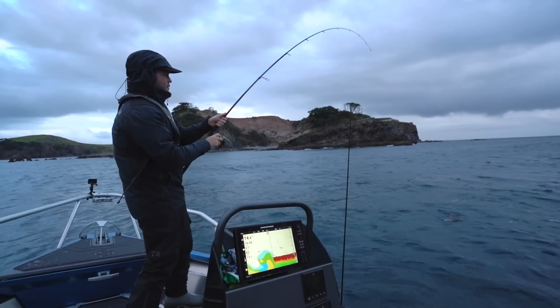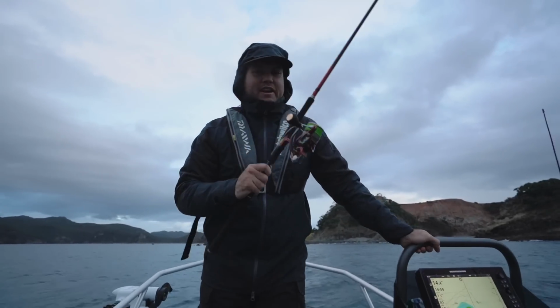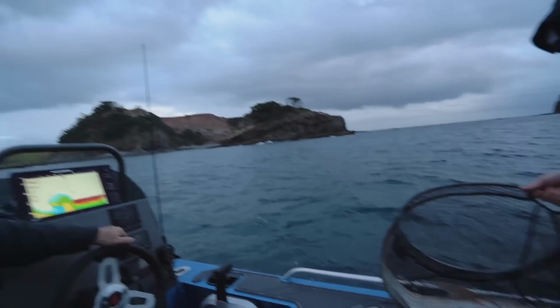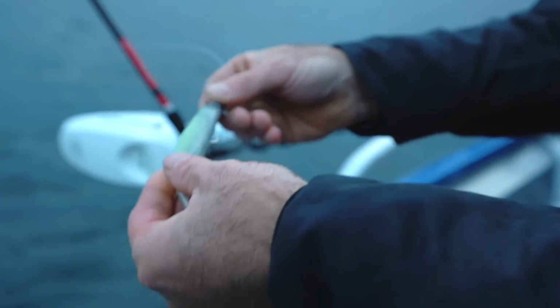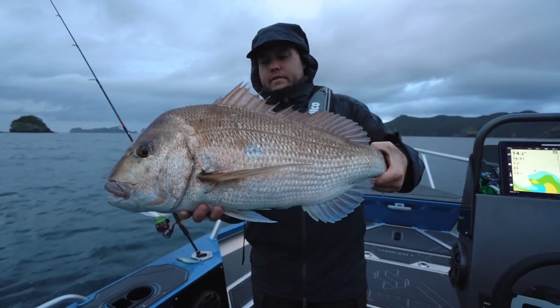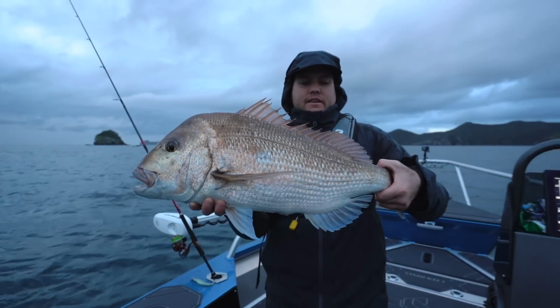More like what we came for. Working hard for that one, but finally got there. Nice chunky fish in the grey nomad glow. We're starting to lose a bit of light, so if you put on a bait with a bit of glow in it, you might get a bite, and in this case it did. Pretty respectable fish.